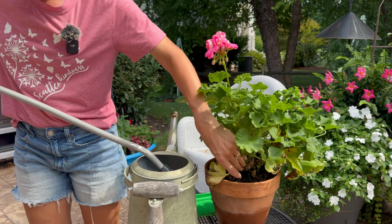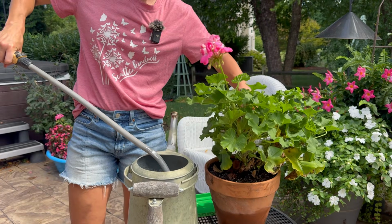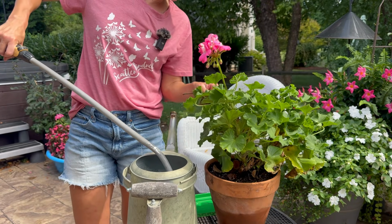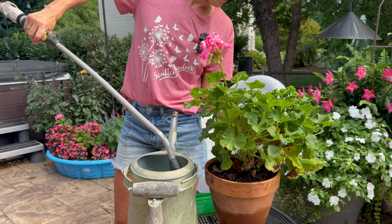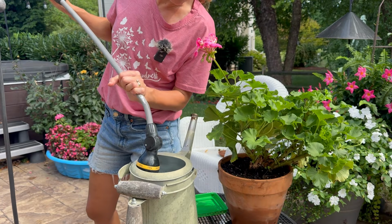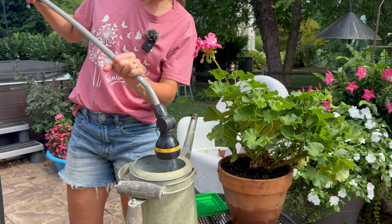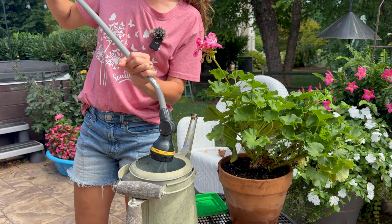And then I'm just gonna take off some of the yucky leaves that are all dried and brown, and just try to clean up the plants a little bit before I set them all back out. My watering can has a hole in the bottom. I discovered the other day, so I may need to find a new watering can.